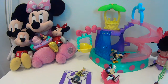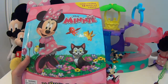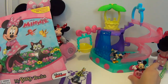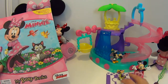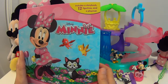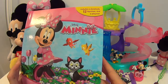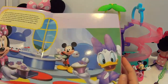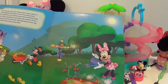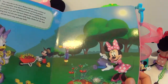That's beautiful toys. And I want to also show you the beautiful play set today. It's beautiful and it's lots of fun with this play set. It just says sorry Goofy. Okay, and you're gonna see it includes a storybook and 12 figures and a play mat. I'm gonna just go through it. You see, this is the storybook here. Okay, lots of fun there.